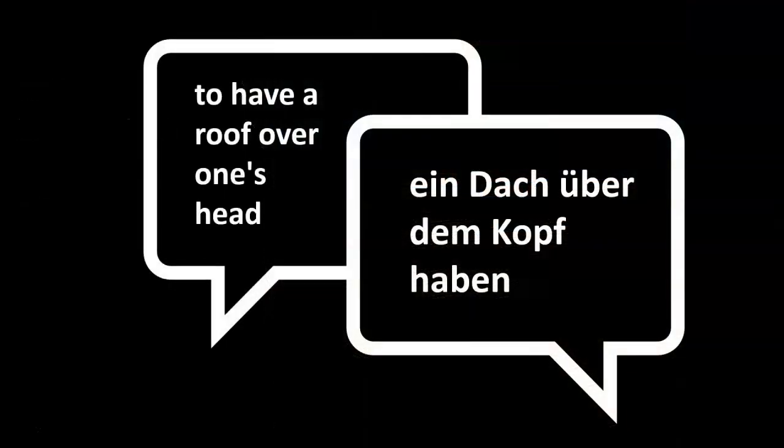And we have an idiom. To have a roof over one's head is ein Dach über dem Kopf haben. And I can now safely say that I have ein Dach über meinem Kopf.